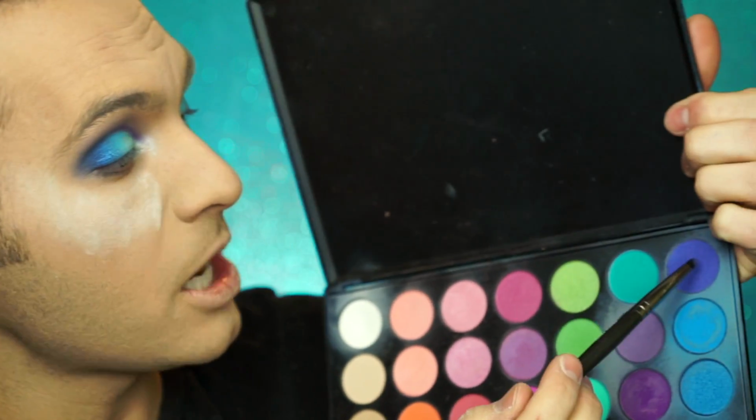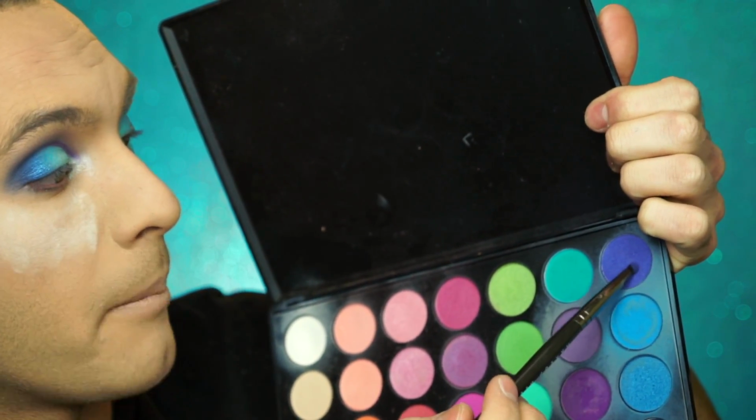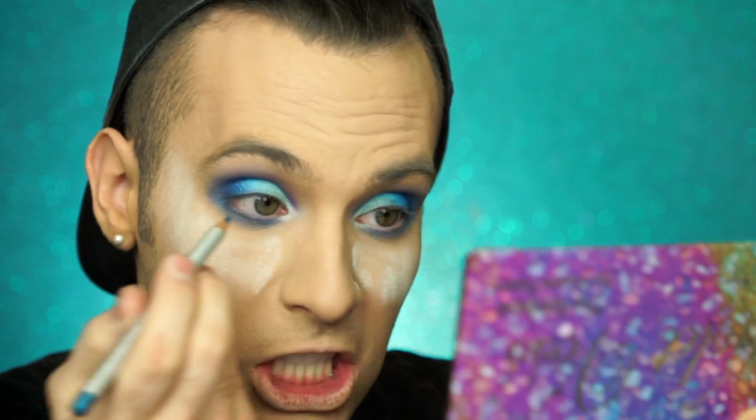For the bottom lash, I'm gonna start by smoking out this blue and purple color combo, and a little bit of that teal. And for lower liner, I'm going in with this blue liner. It's by Prestige. It's in the shade Denim.